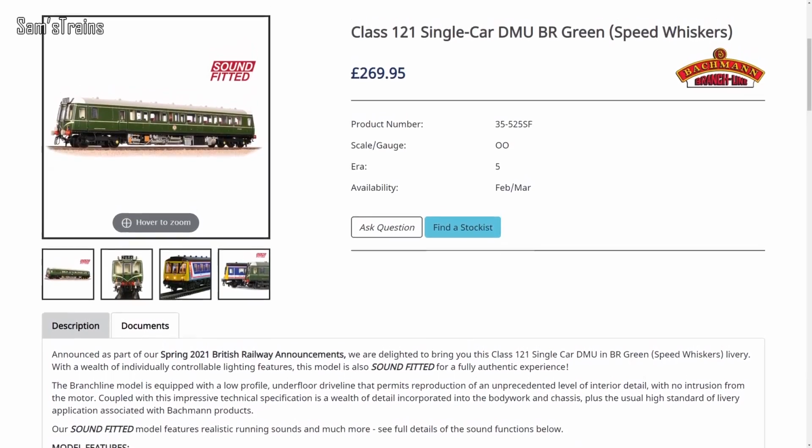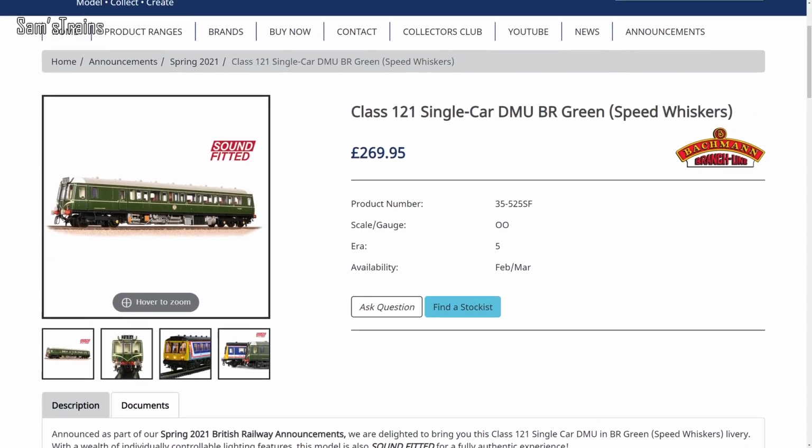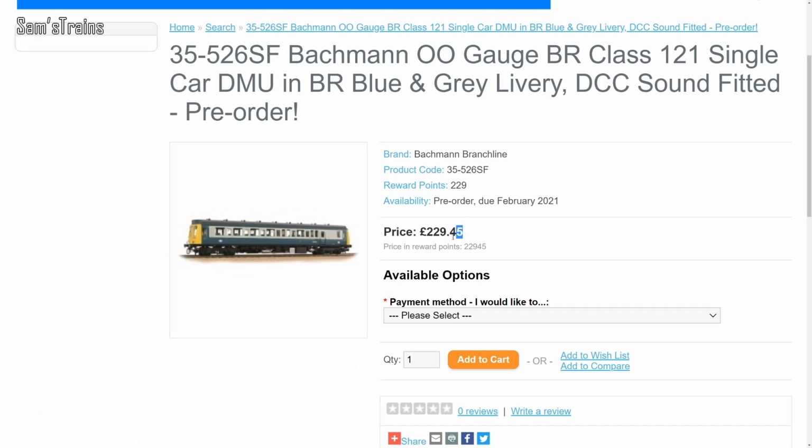You've got these, the new Class 121 bubble cars. I believe these were released for the first time last year. Well, now you can get them sound fitted. These include sound now for £229. That's not terribly expensive, is it, to say it's Bachmann? I mean, the sound chips are not cheap. That doesn't sound dreadfully unreasonable.